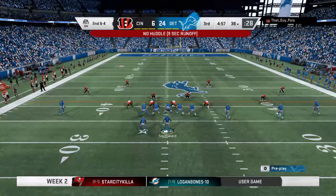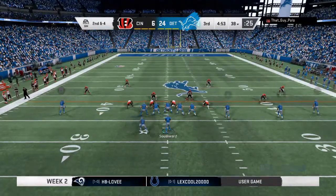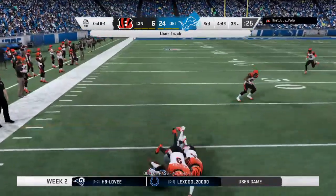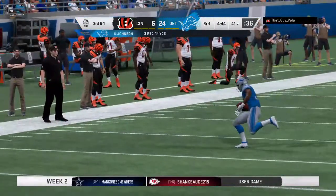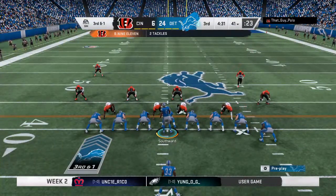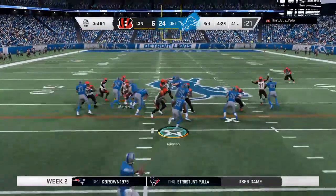A gain of 6 there on first. 6 yards was the pickup on the last completion, so here's 2nd and 4. Now this one to his running back out of the backfield. And tackled down after a gain of 3. Leaves him with 1 yard to go on 3rd down. It's 3rd and 1. They'll try and run for it.